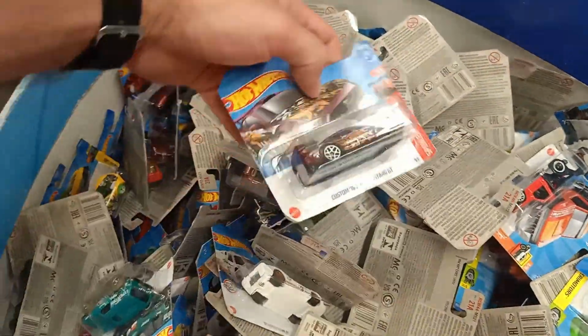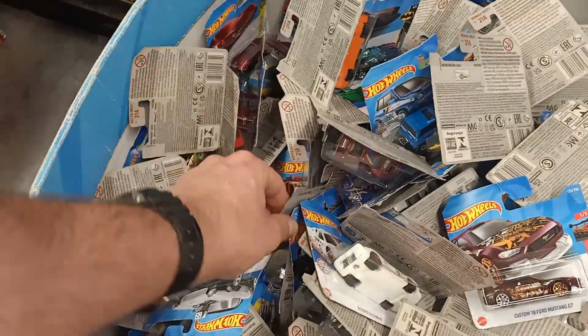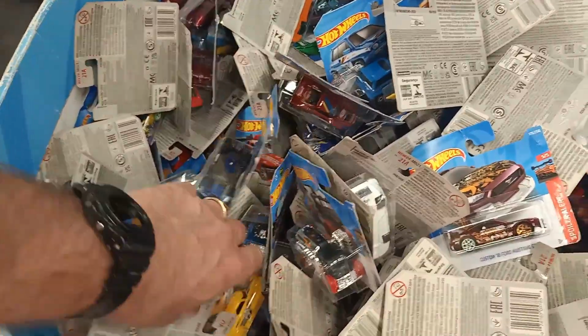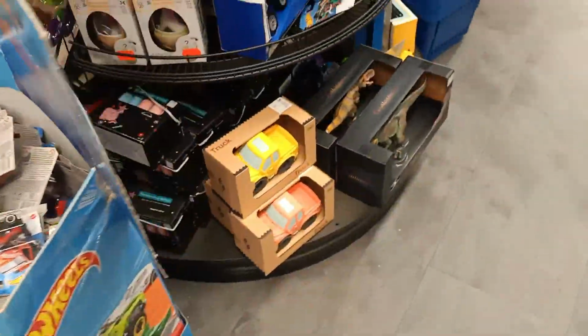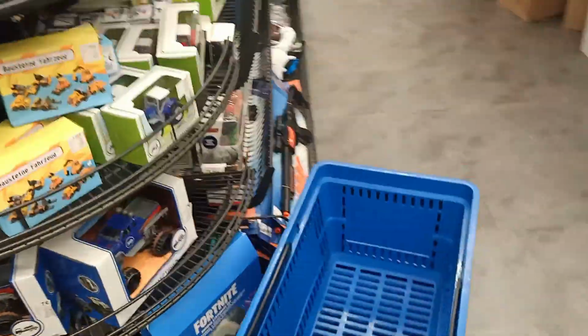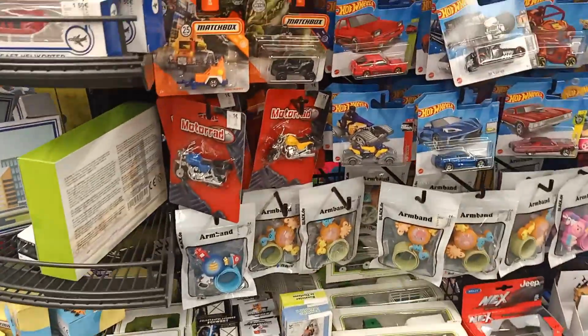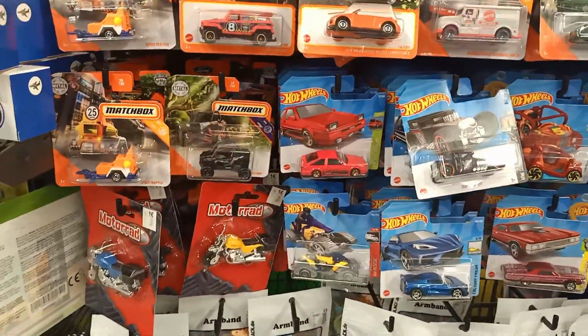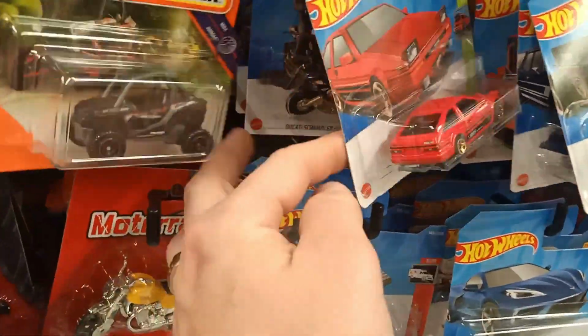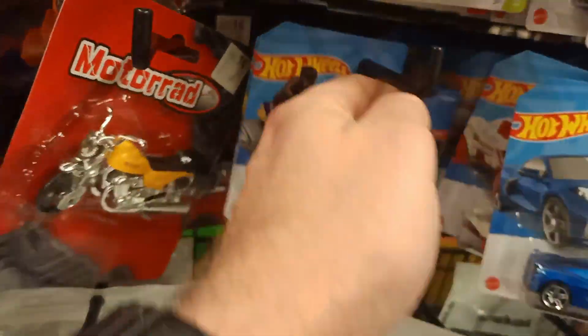Two bins full of Hot Wheels. Nothing good for me to take home. I am a collector, but unfortunately all the good stuff that I wanted had already been taken away. And then around the other side we had a couple of latest release Matchbox that weren't too old, and a couple more Hot Wheels on display. But again, I didn't take anything, but it was cool to see so much stock on the shelves.